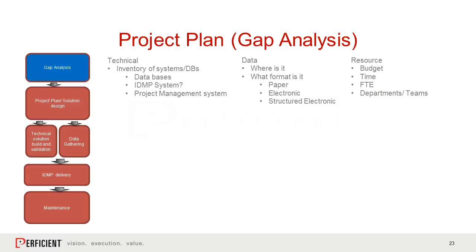First of all, with gap analysis, it's where you're starting off. You need to know where you are in terms of compliance and how far away you are from achieving the delivery of IDMP. And there's three buckets which you need to look at. The first is technical. You need to have an inventory of your systems and databases. What is your current IDMP system? Or you might have an existing EVMPD system. So you need to look at where your data is, how you're going to get it into one place, and what you can hold it in.